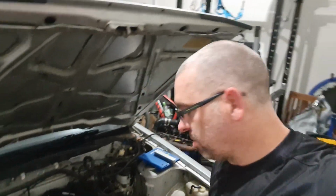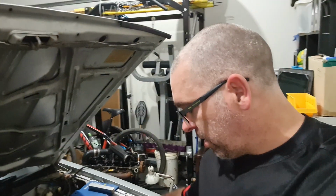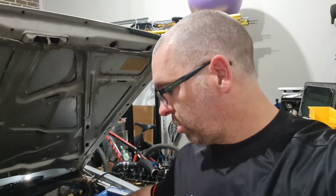Head is on, torqued down, exhaust manifold. As I mentioned in the last video, exhaust manifold's on. So this afternoon, get the intake on now, and start finishing off all the stuff on the front of the engine, timing covers, belts, that sort of stuff. Intake on with the new gasket.